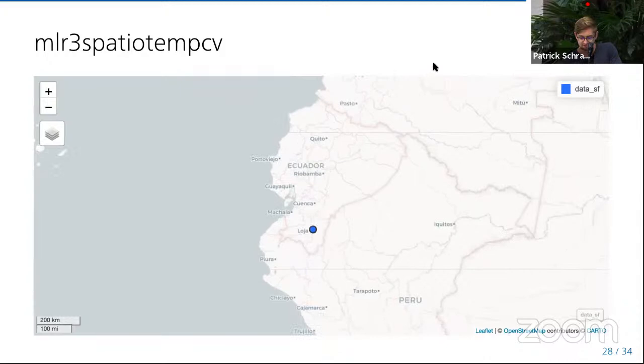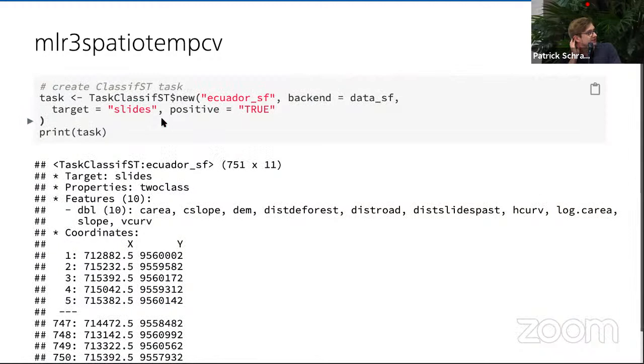Then we wrap it into a spatiotemporal classification task using that backend, setting our response variable to slides and saying the positive class is TRUE here actually. So that's what we then get. That's how the printout of a task looks like. So we have all the metadata information here. We have information about what are the features and what are our coordinates.